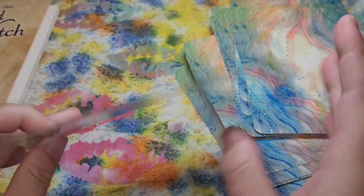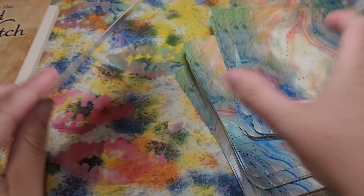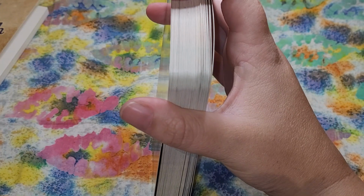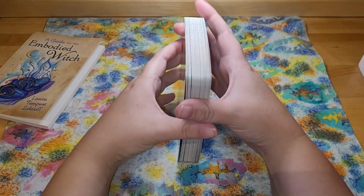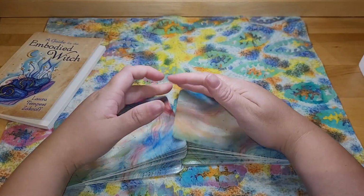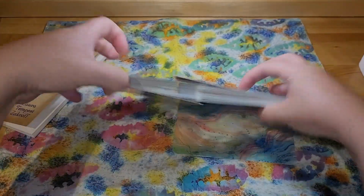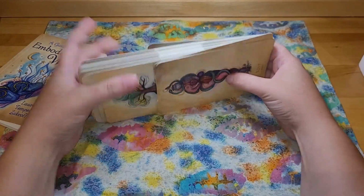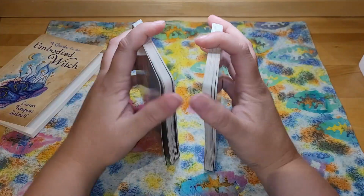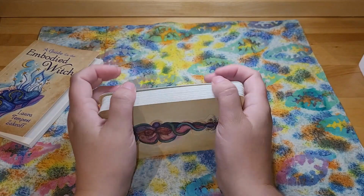It holds its bend a little, but I'm going to show you a shuffle now. Let's zoom out, because the order of these doesn't matter right now, because I'm actually going to reorder them. It is glossy, but they're quite easy to shuffle. And I am going to reorder them because of the structure in the guidebook.